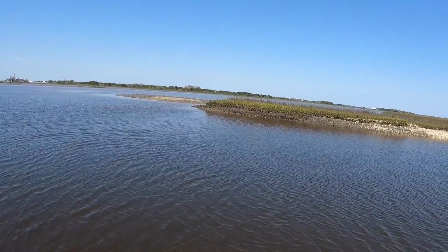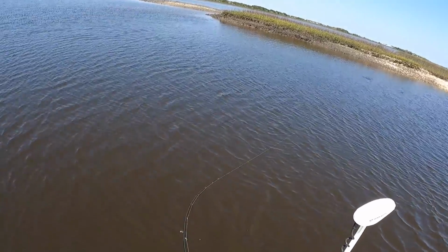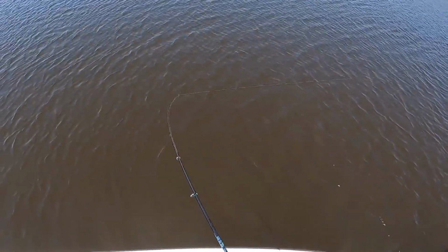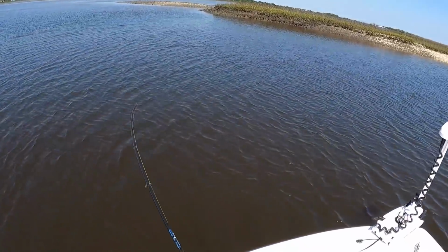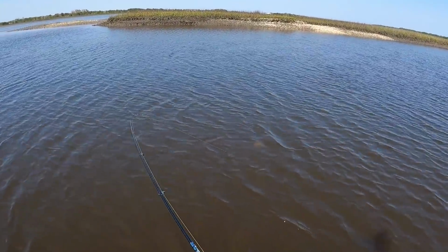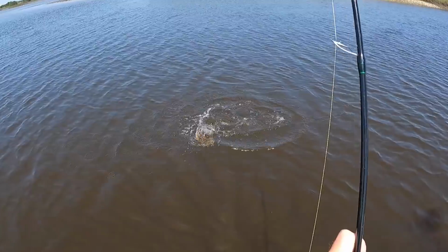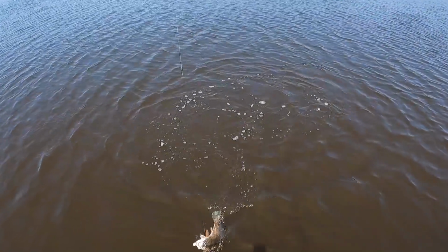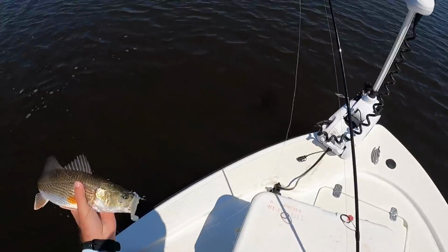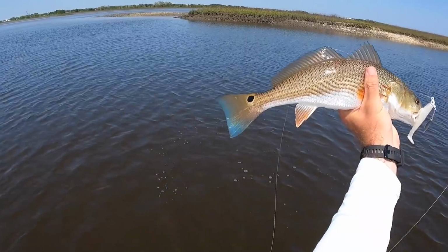There we go. That's a good fish right there. Really good fish. Oh, that's a big trout, guys. That's a big trout. Go ahead and get the net. Ooh, yeah. All right, guys. Trout magic right here. Oh, that's a red. Catches everything. Look at that, right in the mouth. All right, guys. Trout magic, catching redfish as well. Pretty little guy right there.